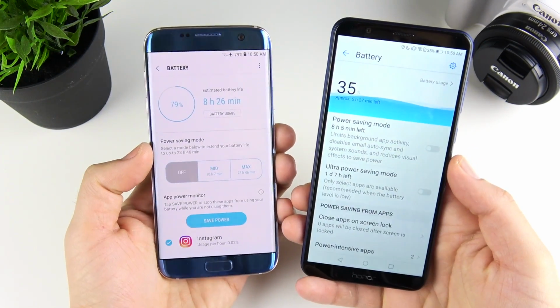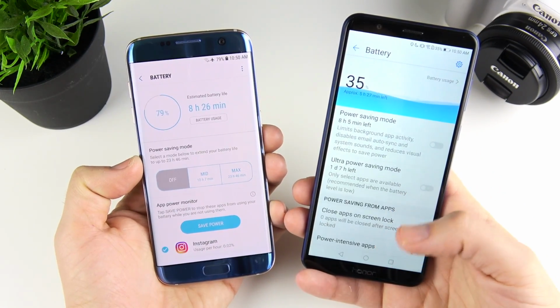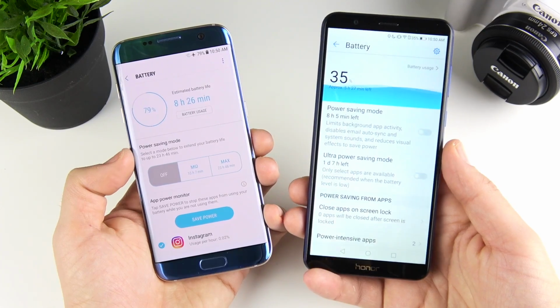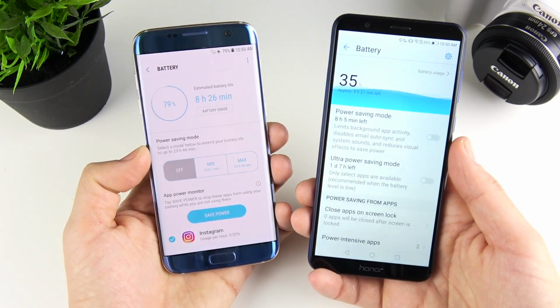Okay, so let's talk about battery life. Now, both of these phones do have power saving modes and ultra power saving modes. And here's one area where the S7 Edge does really well for a flagship.